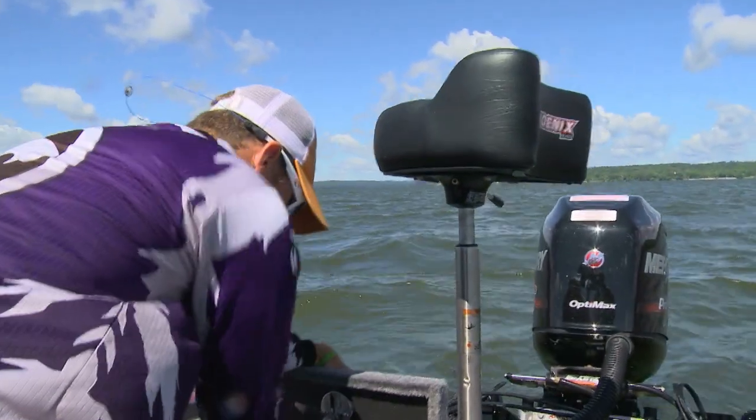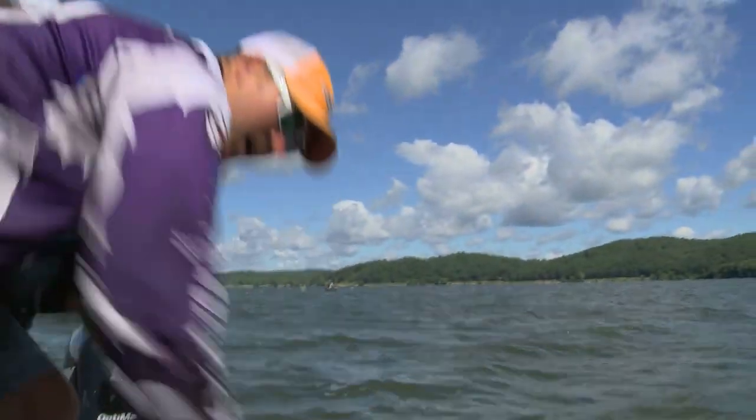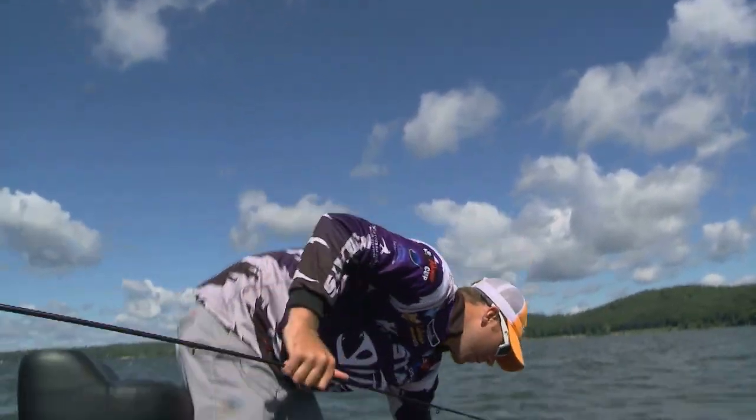Little guy. Feels good. I mean, we just gotta keep grinding. We gotta fish clean the rest of the day. If we fish clean, I like our chances.